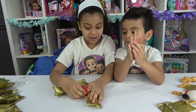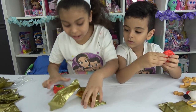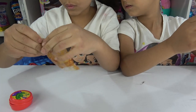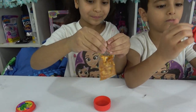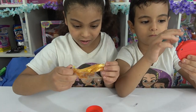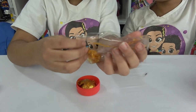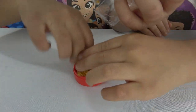I don't want to see. What is it? What is this? Oh, this is slime. This is slime. This is no slime. Wait, I don't want it to get on the table, so I'll put it next to the container. Oh my god. It is slime. It's slime. Come on. Can I try? Yeah, wait. Let me just put it in the container. Don't get on the sheets.